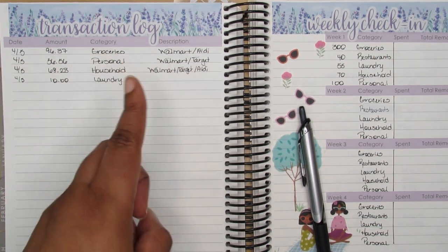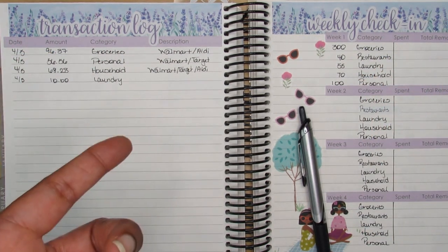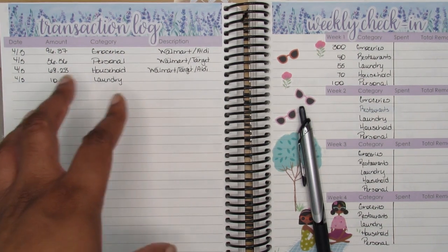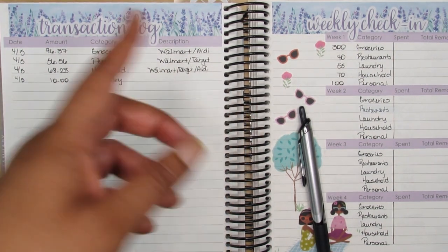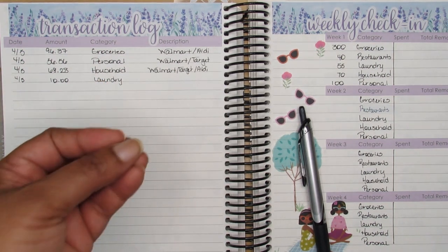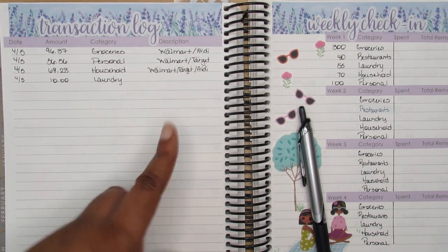They had Bounty, and they had those really big packs. So I got one. Now I feel like I have the number of paper towels I would have if I could have got into Sam's and if they had paper towels. That's the way I feel now. So I'm like, okay, I'm good there. Need TP. DP is next.